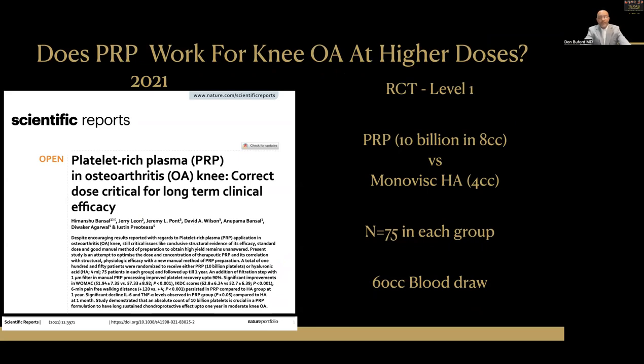There was a fantastic paper published last year coming out of India, and the lead author is Dr. Himanshu Bansal. And he did a very well-designed level 1 study where he quantified the PRP so that we know the dose, which was 10 billion in 8 cc's of PRP. And his control group was a high molecular weight hyaluronic acid, commercially known as Monovisc. And those patients in that part of the study got 4 cc's of that, also in a single injection. 75 patients were randomized to each group.